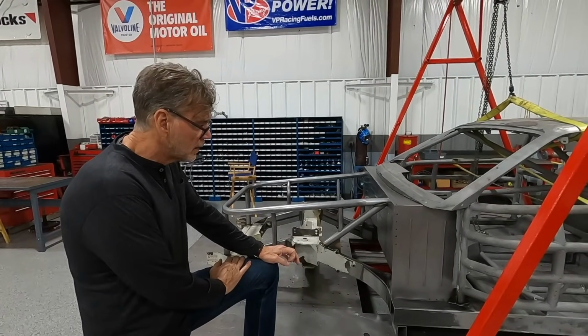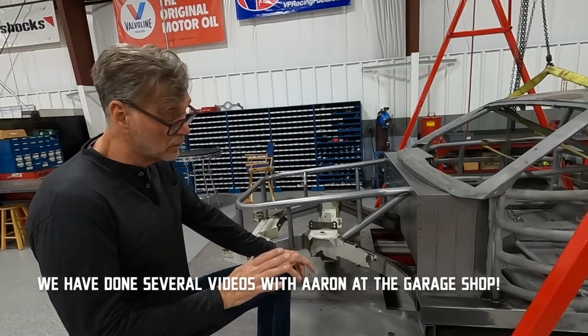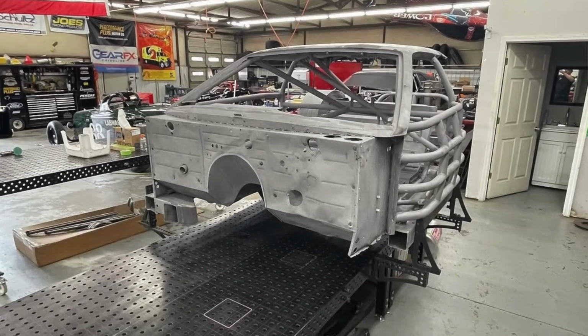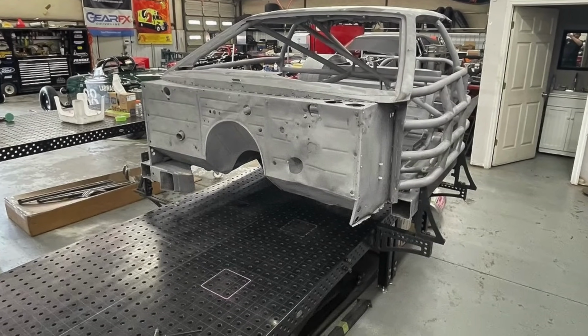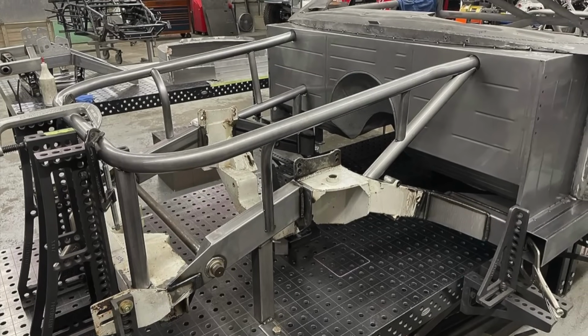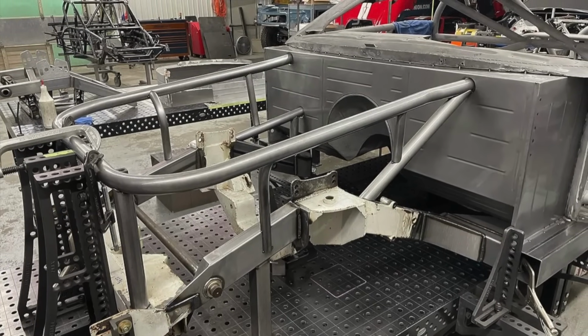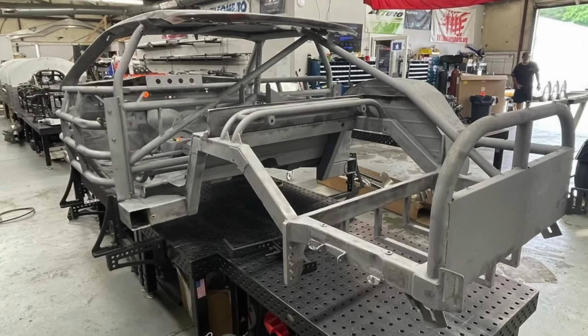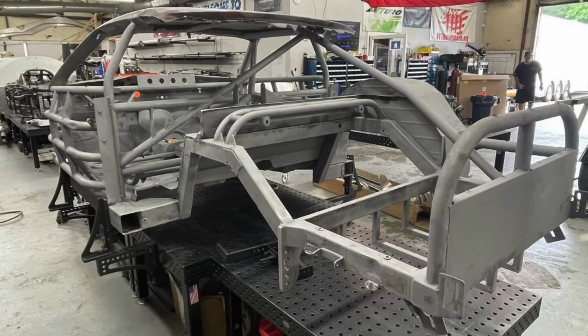I have a good friend, Aaron Brown, over at the garage shop, who does incredible work too, by the way. He got a scanner. He duplicated the pieces we took in the bent chassis, and he duplicated other pieces off of the scanner, and did an incredible job bringing this thing back to life. So we got the chassis back. We're gathering parts for it right now. We've got enough body panels to make the Camaro.